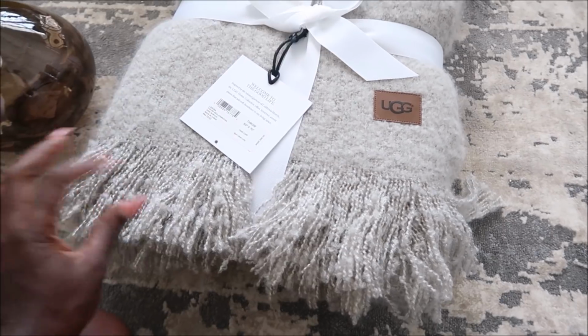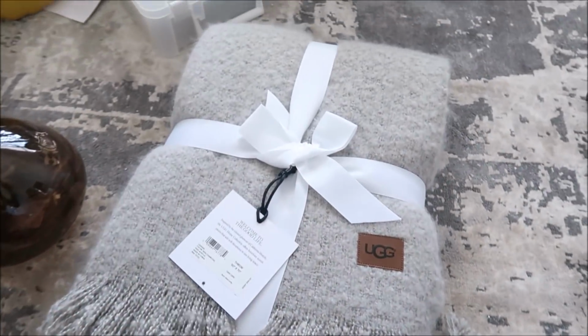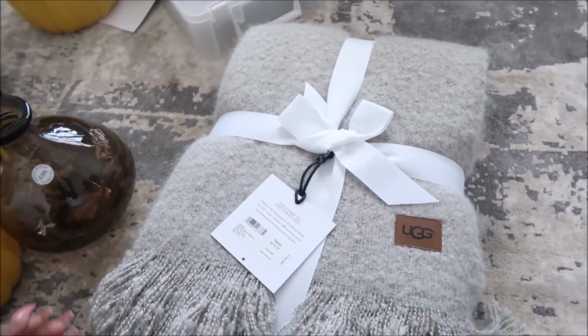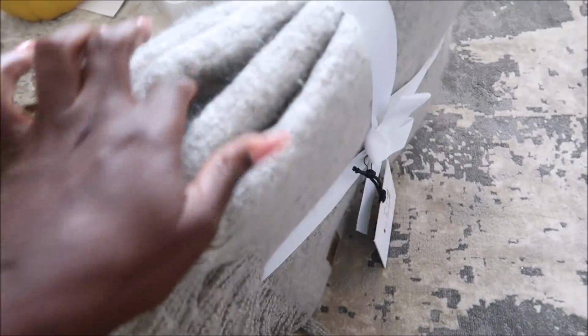So I don't know where I'm gonna put it right now. It may go into the formal living, it may go upstairs, it may even come in here. I don't really know, but I thought it was pretty, so I went on ahead and I grabbed it.